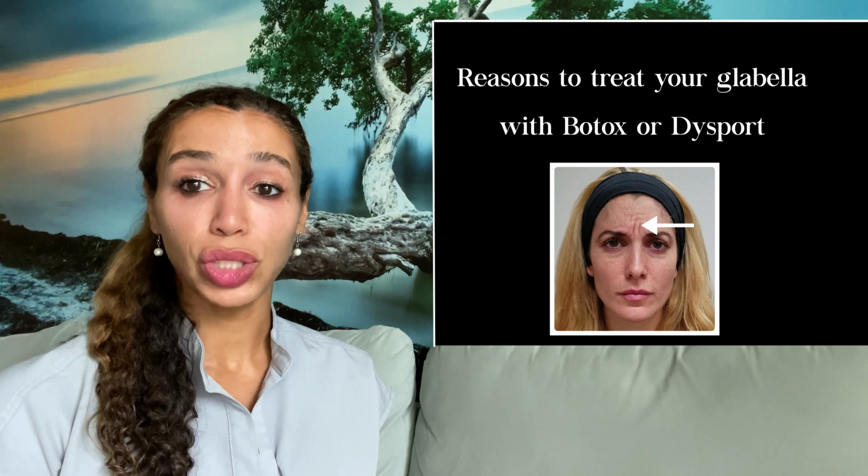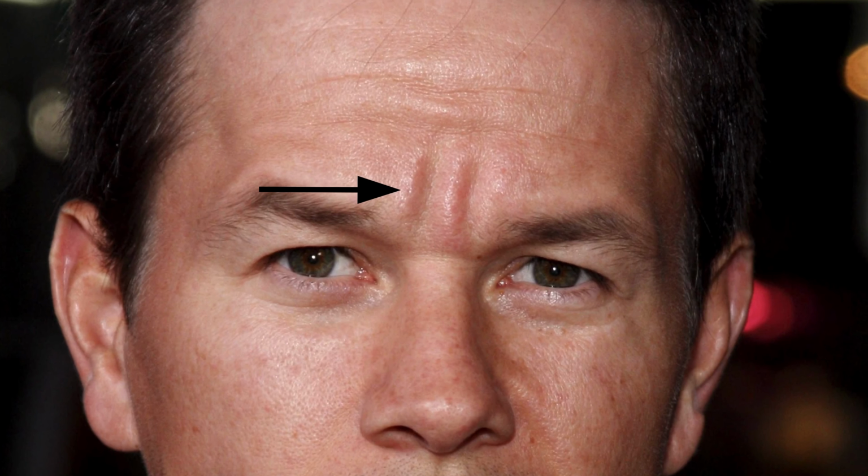Here are the reasons you want to do Botox to your glabella. You want your eyebrows to feel more lifted. You have, let's say, a low brow position, or you have hooded eyes. You have downturned eyes. You don't like making the angry face, or you want to treat your 11s, which are these vertical lines right here.